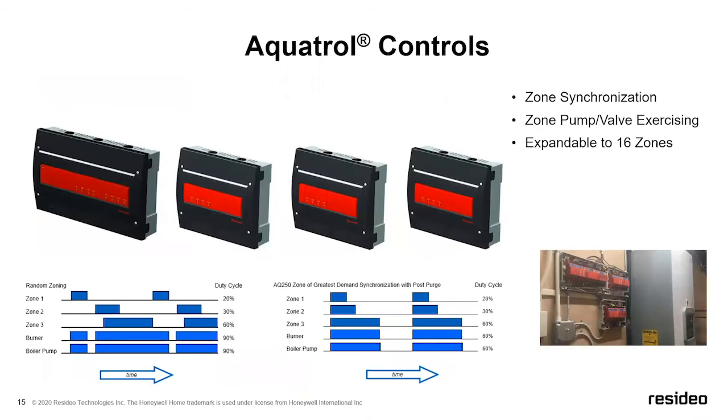When we build upon the basic relay, I do want to highlight our Aquatrol Controls. These are very nice panels that we've had out for a while. They offer some additional features and benefits over our basic hydronic panels. So when you're looking at delivering a very efficient system to your homeowner, this is something I'd suggest looking at. It does a couple of things. One, it's expandable up to 16 zones, literally by linking the panels side to side. It includes zone pump and valve exercising.